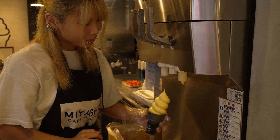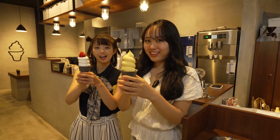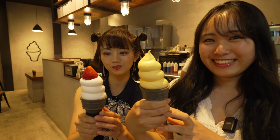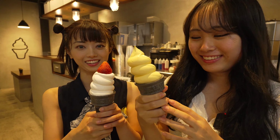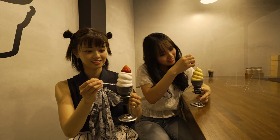She's so good at it. Oh, look at this. So pretty. Looks so smooth, right? I can't wait. Lots of a bite. It's so good. Let's dig in.